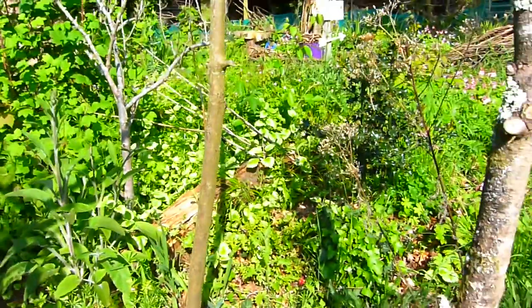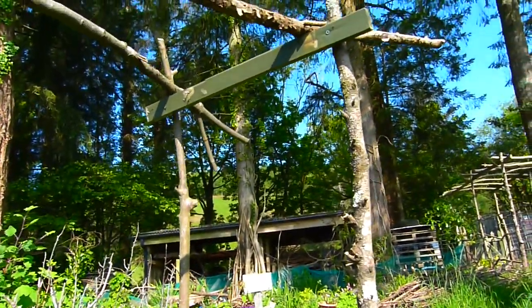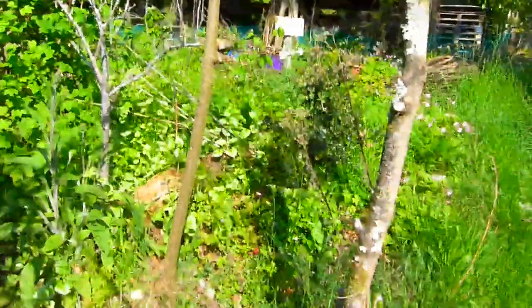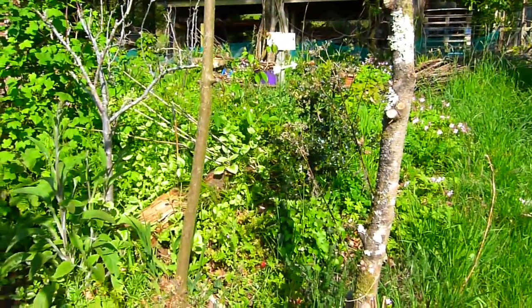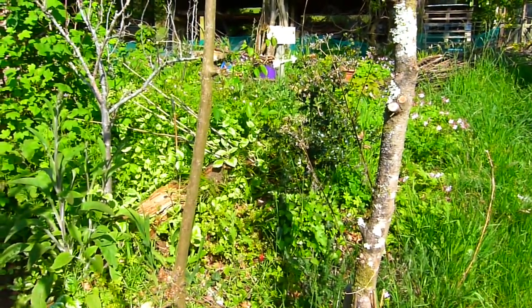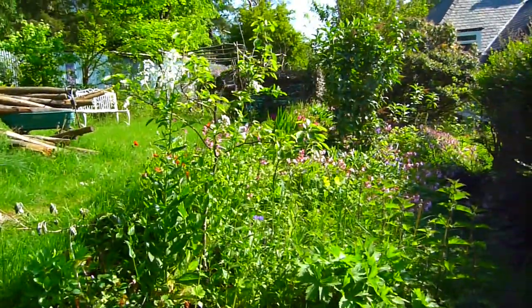This arch here needs something up it. I was going to put a honeysuckle, but that died as well. Things have just been moved about far too much, so maybe this clematis could go on there, but I quite fancy a rose on there. I've still got four climbing roses to go in, so I might pop that on there. This view is looking very pretty as well.